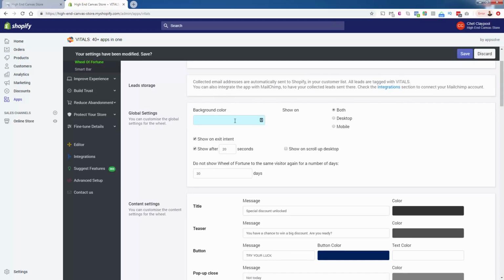You have global settings, like color for the wheel. Are you going to show it on desktop, on mobile, or on both? We can keep it on all different platforms if we want. We could set a different timing for when to show, so people who get there and immediately go to exit won't see it. We could set that to 10 seconds, or 5 seconds. It's totally up to us. We could also set a deadline to say, we're not going to show this Wheel of Fortune game to someone more than once over 30 days, or 10 days, or 7 days.